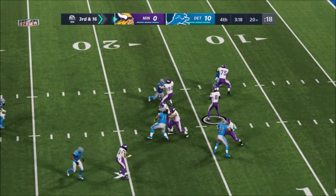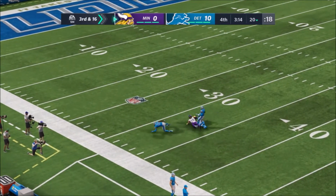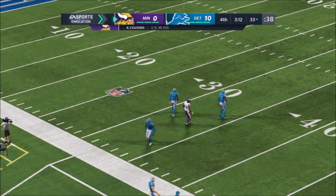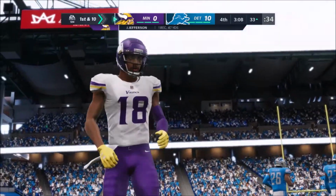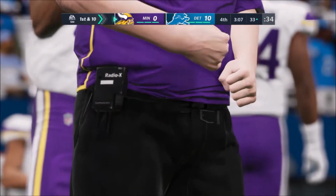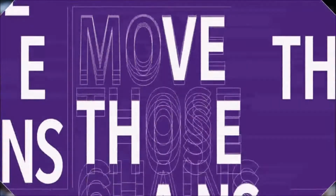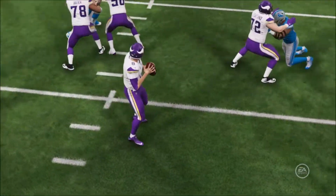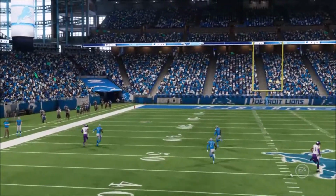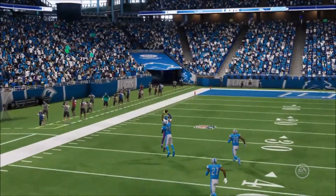3rd and long for Cousins. They're going for Jefferson downfield. And that's caught inside the 35. A big play for the Vikings on 3rd down. 47 yards. You're at the point in the game right now where you got to start taking some chances, and that chance paid off. And it's a good idea to be that aggressive because, truthfully, the defensive guys, they're just playing not to make a mistake. That often means you can make a big play against them.